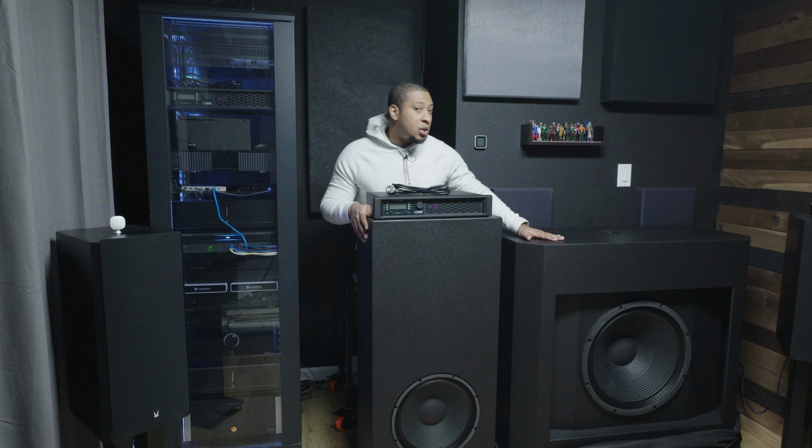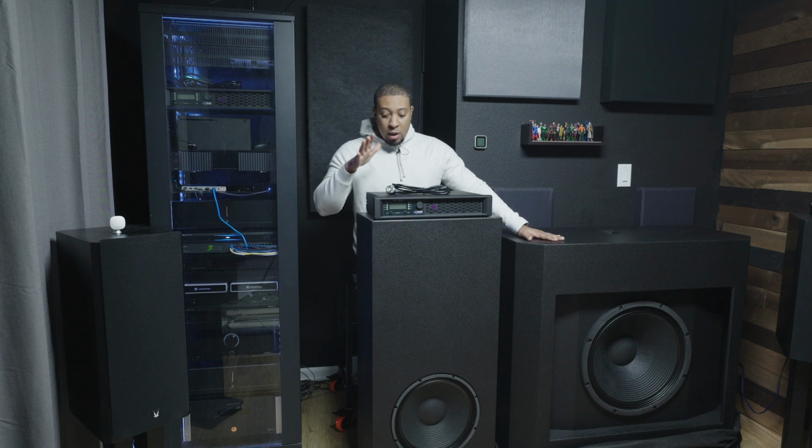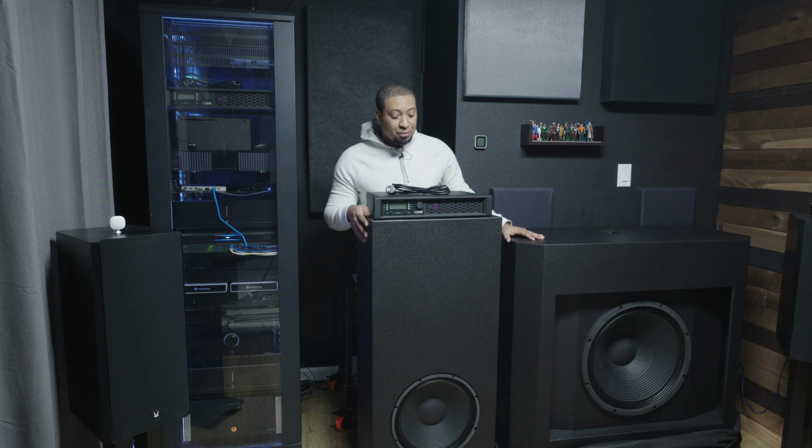So I requested 3 subs. I requested two of their Hammer 15. I have one here, and another one in the box that I haven't unboxed yet. Still need to do that. And then I requested a 21-inch that we'll talk about. Got some amplifiers too. So I'm super excited about this. This is basically just a first look, just to introduce you to Mag Theatron and let you know that I'm going to be having some Mag Theatron subs as my main subs in the theater.